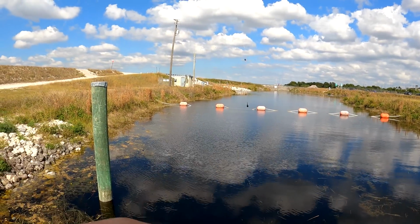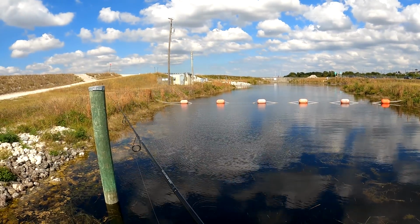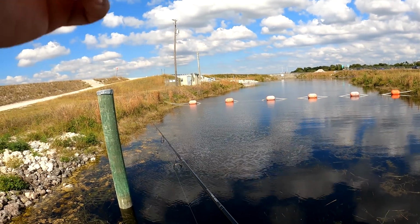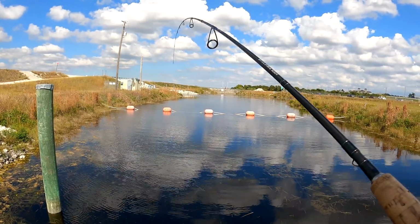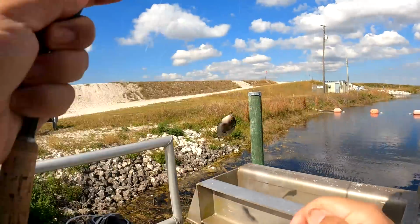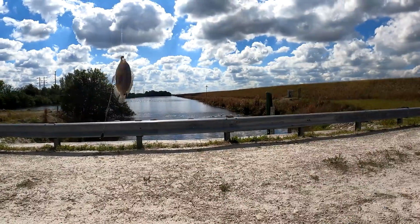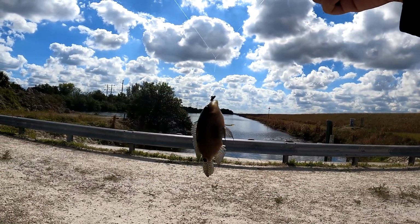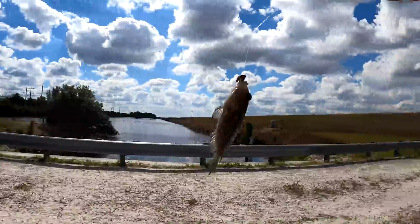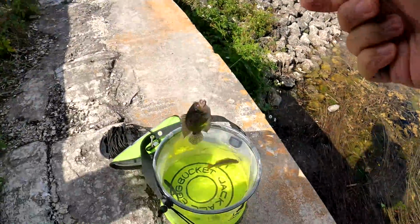Oh my gosh. Take it easy, fish, take it easy. Oh boy. Oh yeah, that's what I'm talking about. Bluegill after bluegill, bluegill after bluegill. Finally, look at that, huh?